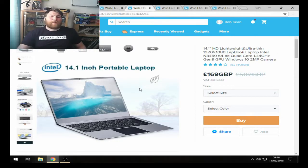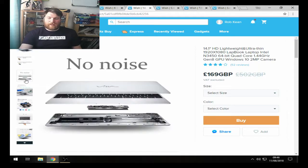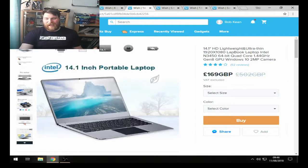Same goes for laptops. I've just been through the comments on this one. It throws on those big things: there's no noise, it does this, that, and the other, look how great it is. It doesn't actually tell you anything, really. But if you go through all the comments on it, there's people saying they had to try and install Windows on it 3 or 4 times. They couldn't really get Windows to install on it.